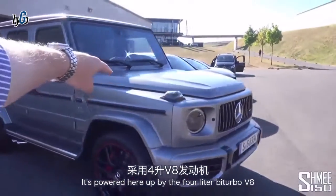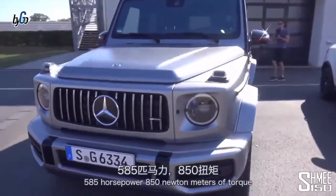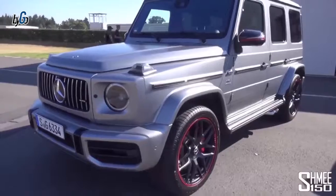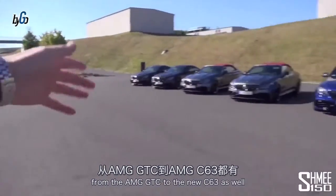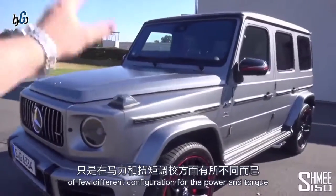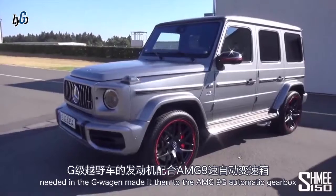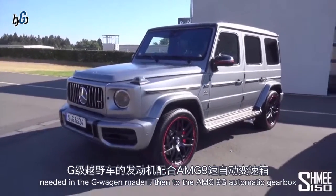It's powered by the 4-litre bi-turbo V8, 585 horsepower, 850 newton meters of torque. It's an engine that's shared by a number of different Mercedes models, from the AMG GTC to the new C63 as well. Obviously a different configuration for the power and torque needed in the G-Wagon. It's mated then to the AMG 9G automatic gearbox.